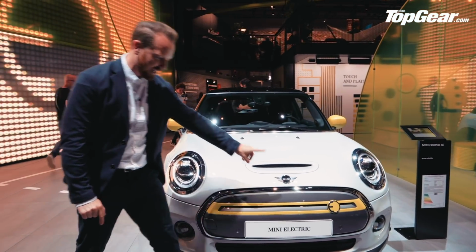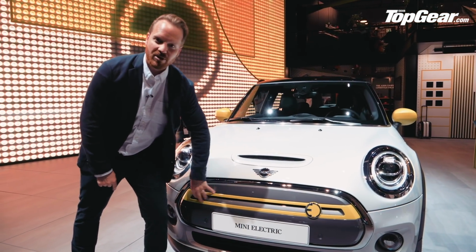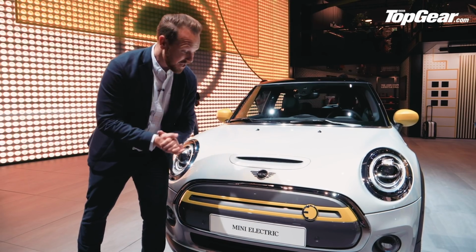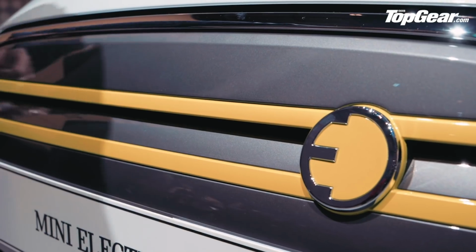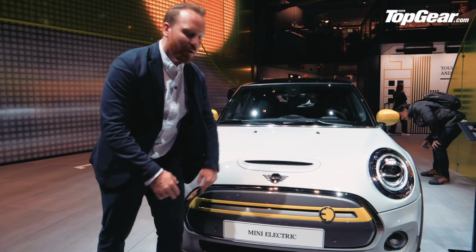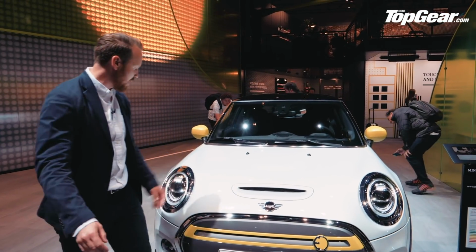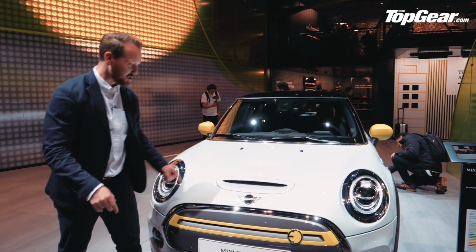The first at the front is, no, not that number plate, that's just for the motor show. This grille, so it's blanked off. You don't need the cooling you do in a combustion engine car, so that's blanked off, and you get these signature yellow stripes and the electric badge. This yellow colour is what Mini like to denote their electric models with. You can have the stripes or you can not, it's up to you, they're optional.